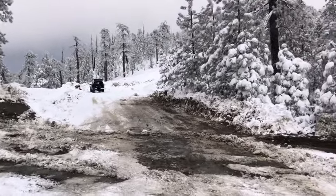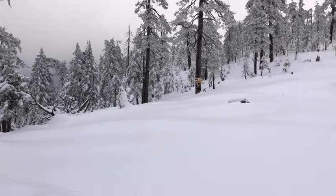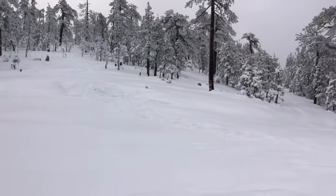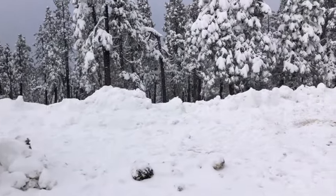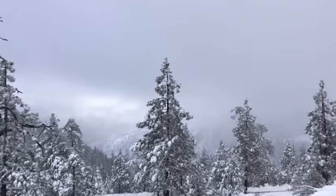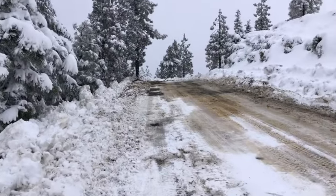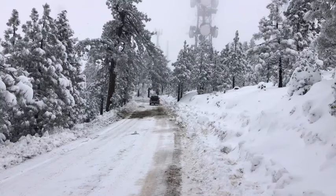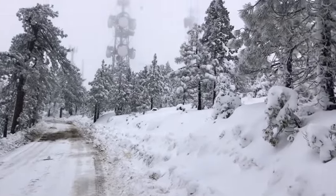There are some plowed pullover places. We kept walking up the hill till about 5,000 feet elevation. As you can see, it's starting to snow a little bit, but we didn't want to turn around too soon.